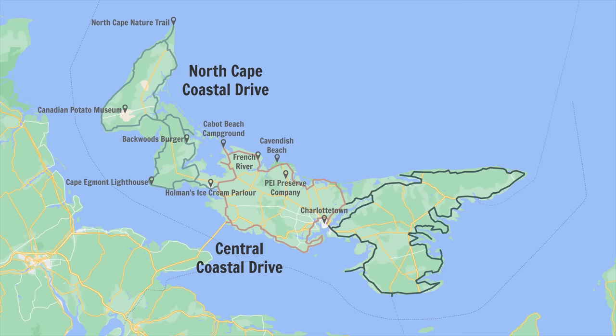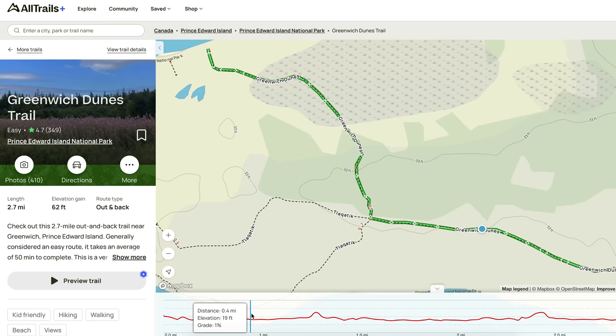We have made it onto our final coastal drive, the Points East Coastal Drive, and we've actually headed back to Prince Edward Island National Park, but this time the Greenwich area. This area is home to the largest dunes on the island, and to experience them, we're going to hike the Greenwich Dunes Trail.